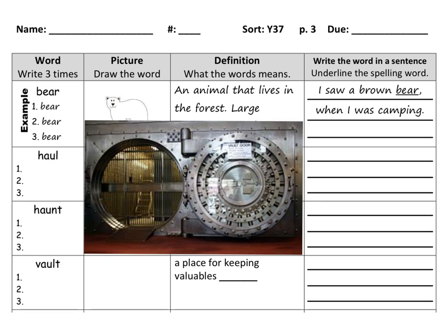So what is a vault's purpose? It keeps the valuable money and nice things that people have safe. So, a place for keeping valuables safe. And then we can write a sentence. The banker must lock the vault every night.